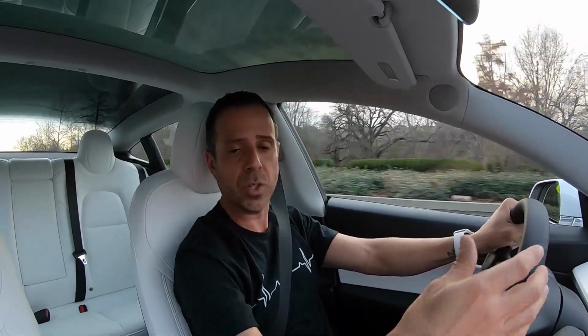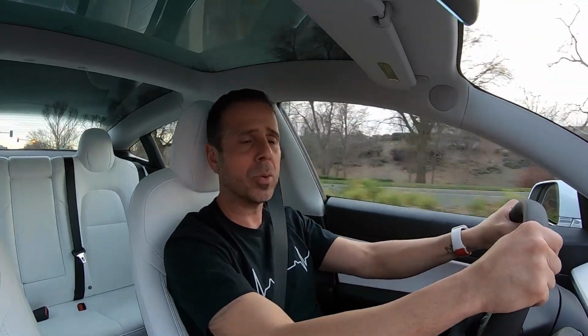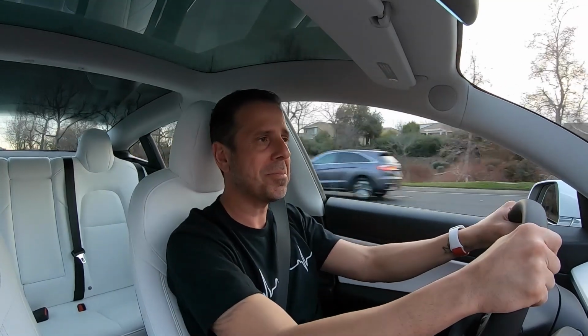If you want to get into your glove box, there's no button on the front to do so. You actually have to go through a menu screen and find the glove box button, click it, to get into your glove box. Now, I get it. This car is designed to be minimalistic, and it's great. It's sleek. There's not a lot of visual distractions. I love it. But certain things, they just need a simple button.